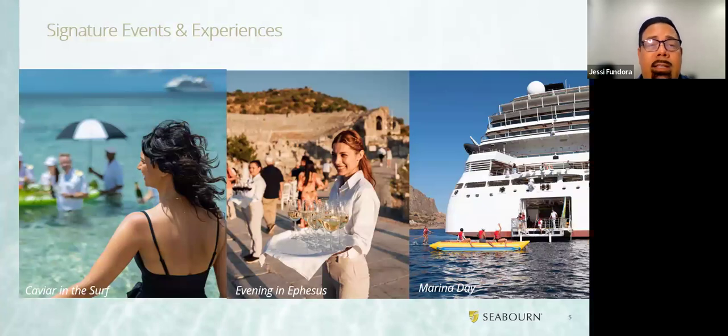So these are what we call our signature events and experiences on our large ocean sailing vessels. This includes the caviar in the surf that I mentioned earlier. This is something that Seabourn started in the 80s, and it's a great party atmosphere.